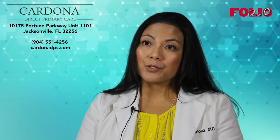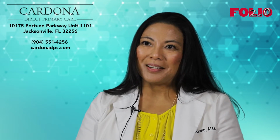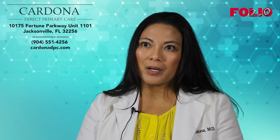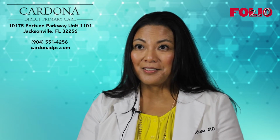In my clinic, we do have a small lab in my office. We do have the ability to draw blood in my office. I have one MA, I have one staff member, and again, that goes towards trying to keep things as streamlined as possible. But my medical assistant is a phlebotomist as well, so she can draw labs. I can draw labs if she's not around.